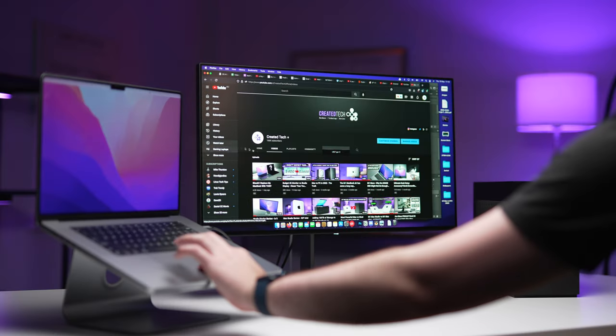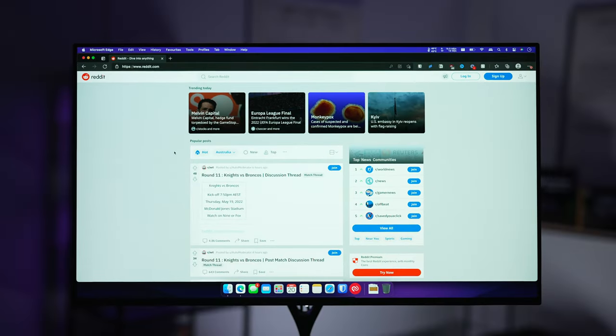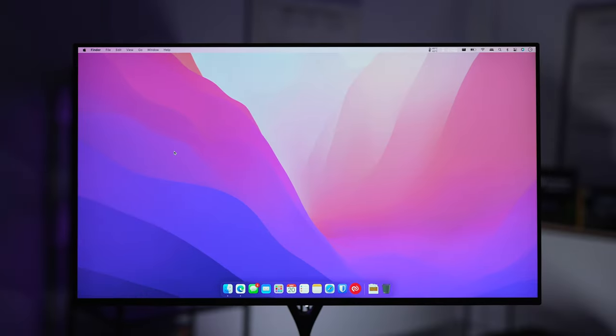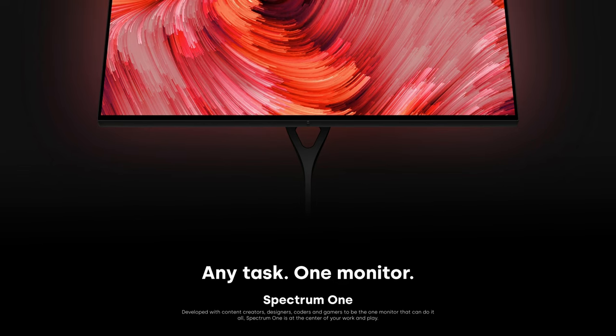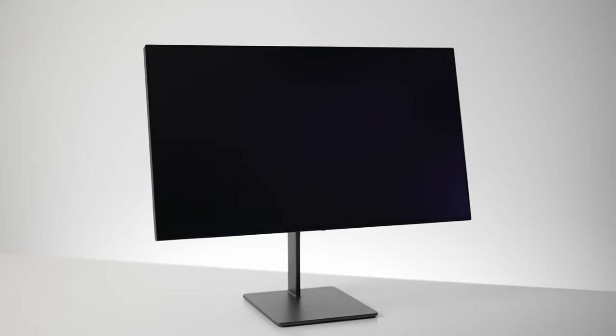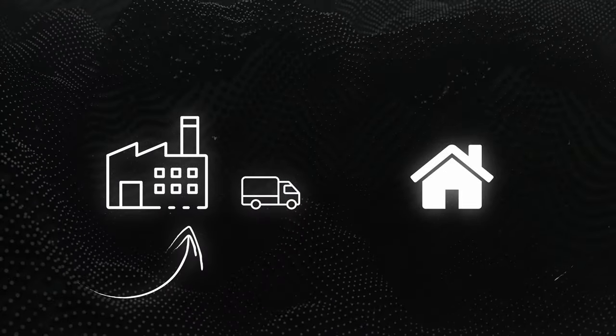Okay, so it's pretty clear by this point that I really like this monitor, but I'm not gonna deny for a second there's a lot of controversy around it. And dare I say, risk if you actually want to buy one. When it was first released, there was a lot of hype around it. Eve Devices, which was the previous name of the company that manufactures the Spectrum, really pushed the fact that this product was direct to consumer. And by that, I mean it shipped straight from the factory to your front door.